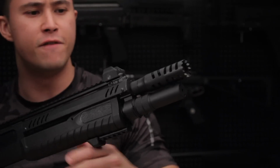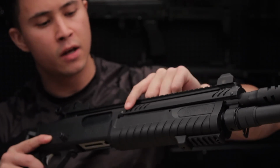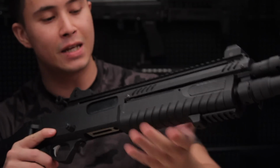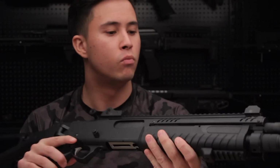And at the front, a very aggressive looking muzzle device, which would help mitigate recoil, and a ventilation system on the barrel cover, which helps release the heat. Obviously, these are functions for the real steel gun and have no place in Airsoft, but whatever.